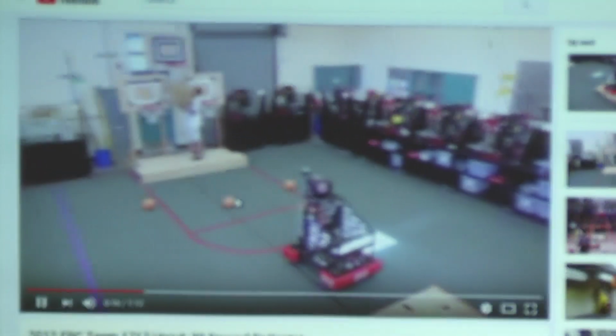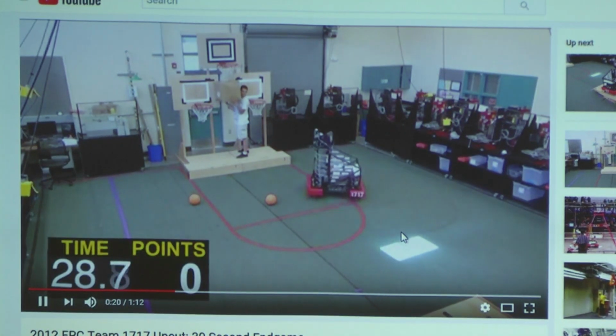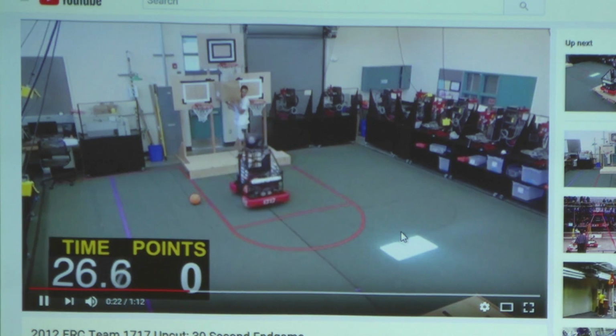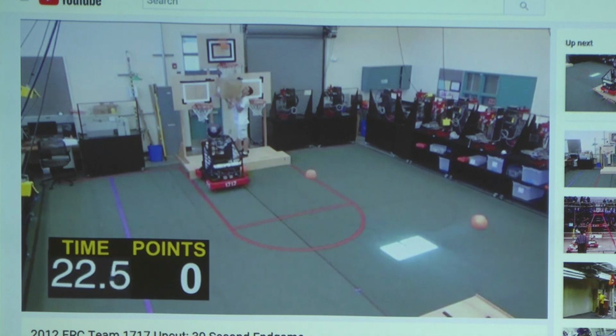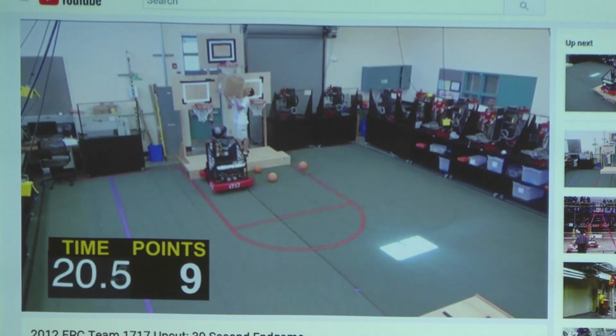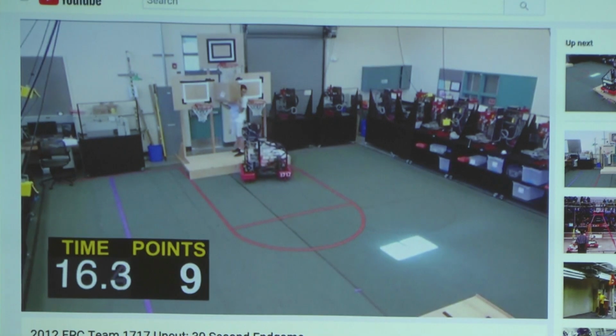You can see how they will drive over the ball with their swerve drive, and they'll pick it up in the interior of their robot really easily. And you can only hold three balls at a time. And then they would address themselves on the border of that platform there, and they would just shoot these layups.